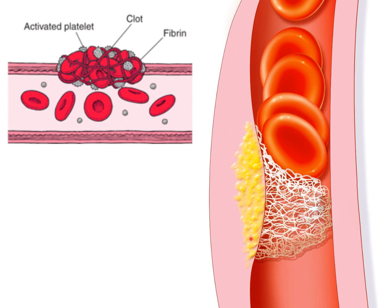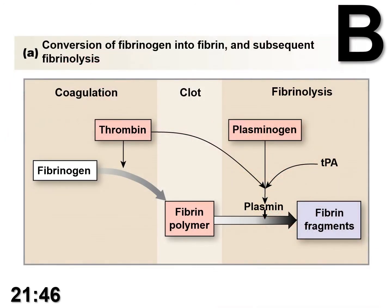Now this is in response to a plaque that's here, but I'm not going to go there. This is the point. If we have uncontrolled thrombin activity converting fibrinogen into fibrin, we would end up with loss of patency and therefore loss of perfusion. We don't want that. And so thrombin not only promotes the conversion of fibrin, it also promotes the activation of plasminogen into plasmin. So let's come back to our figure here. And again, I have taken some of the animations out of here.